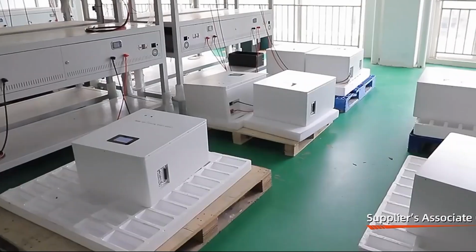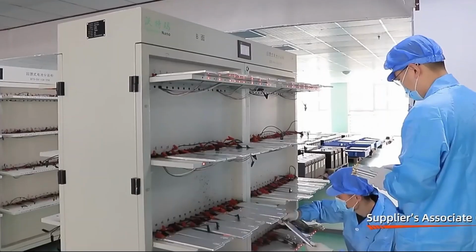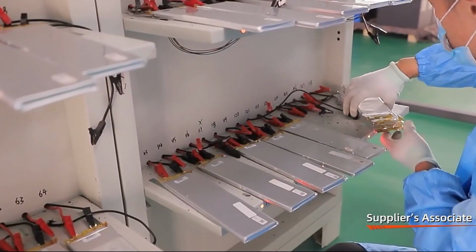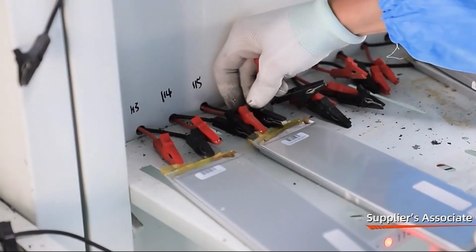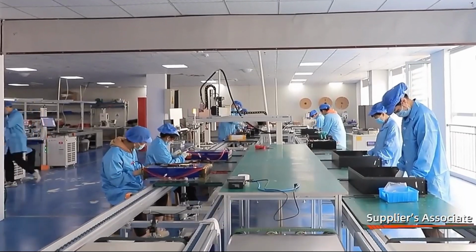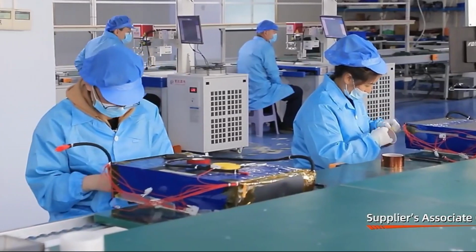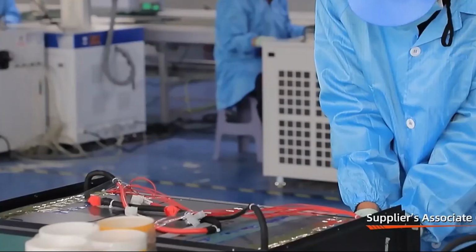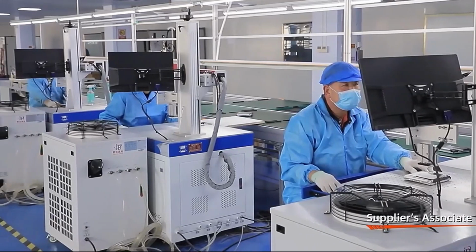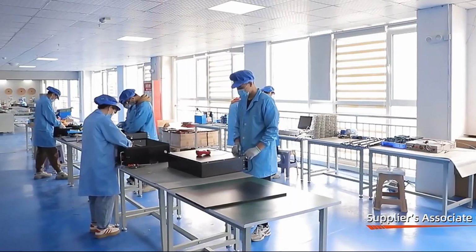Tanfon uses CATL as a raw material to produce lithium solar battery packs, so our batteries have a cycle life of over 6,000 times. Lithium battery has a built-in BMS that monitors, controls, and protects the battery pack to ensure its safe operation and improve its performance and lifespan.